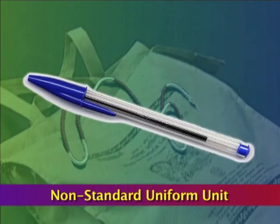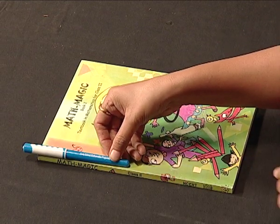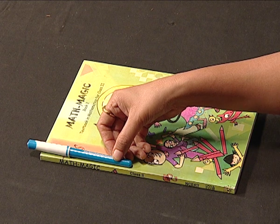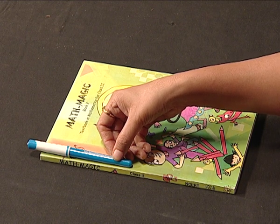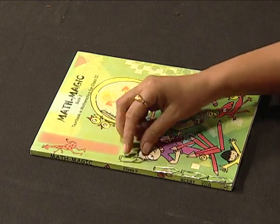Then, using a non-standard but uniform unit like a pen, 1 pen, 2 pens, approximately the length of the side of this book is 1 plus 1, that is approximately 2 pens. Or they can use U-clips. Or any uniform objects which are available in the surroundings. And let children explain how they are measuring. So friends, let's go into the classroom and see how children are involved.